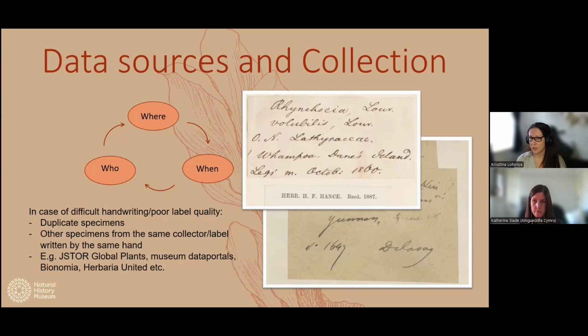He's using very old names, with old spellings that are not used anymore, that sometimes you can or cannot find. So for example, Whampoa Danes Island, that is currently called Chuangzhou Island in Guangzhou in Guangdong province. So if you don't have that information and you don't know where to start, it's rather difficult to find the location.